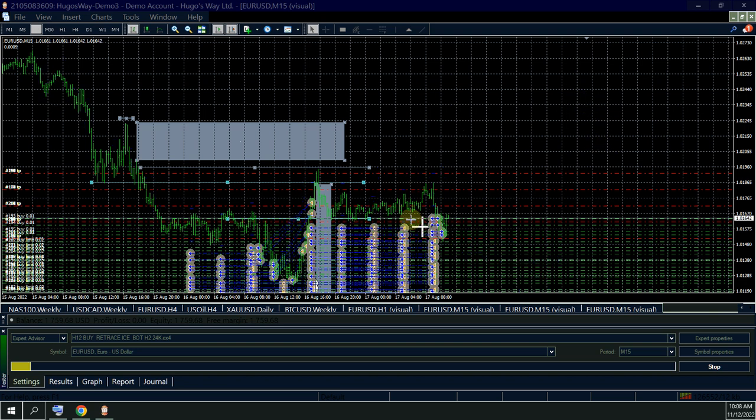At this moment, I'd be out of my 15-minute bot, it would have made money. The other thing is that I'm not able to test all the robots simultaneously. You just have to do that with real money and accept the scenario that you're looking for. In this case, it's always going to be a retracement. That's why it says retrace ice.